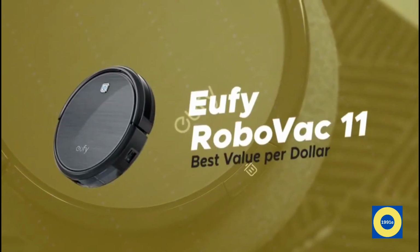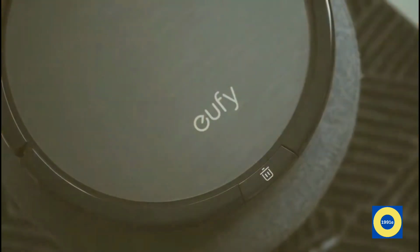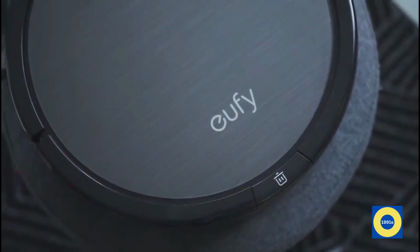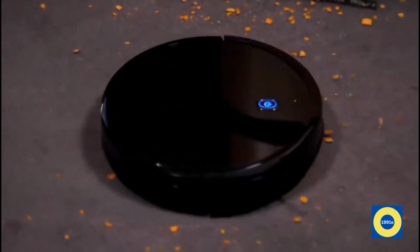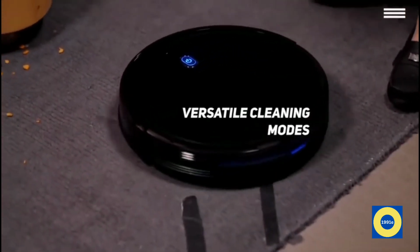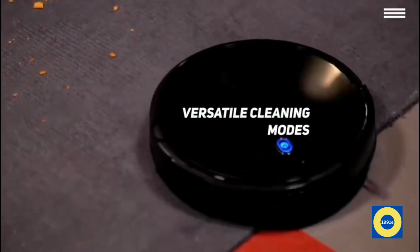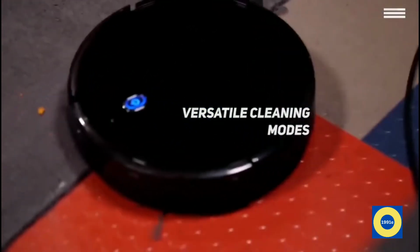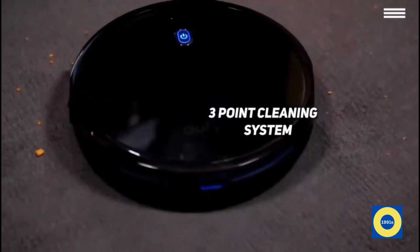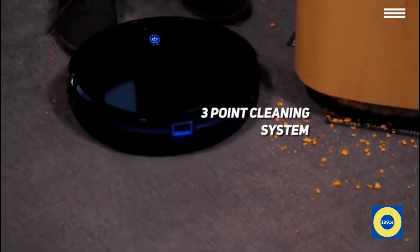Second on our list is Eufy RoboVac 11, our choice for the best value per dollar robot vacuum. If you're looking to get the best value per dollar when you're buying a robot vacuum, this RoboVac model is definitely what you need. Thanks to its versatile cleaning modes, this RoboVac can clean under tables and chairs and along every nook imaginable. To ensure that the surfaces it cleans end up truly spotless, this robot vacuum has a 3-point cleaning system with side brushes, a rolling brush, and powerful suction.